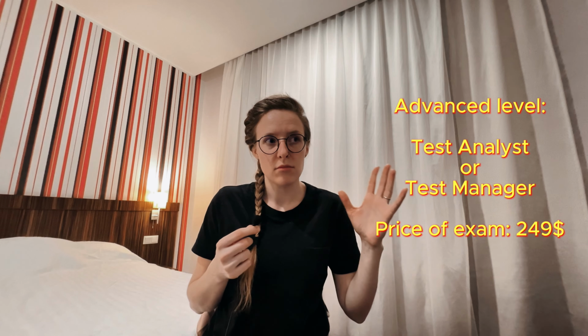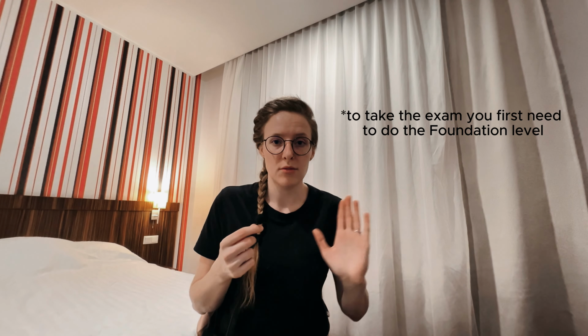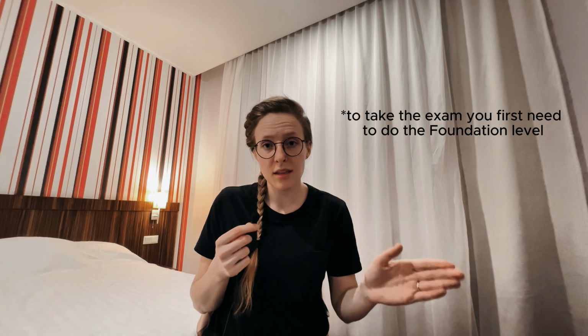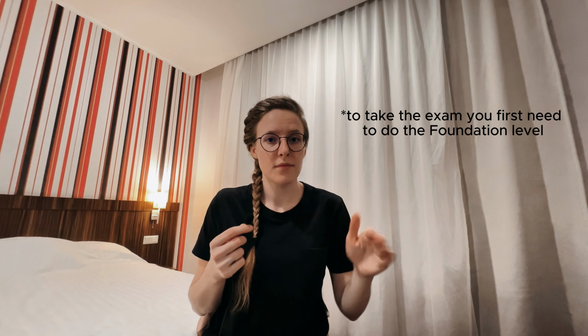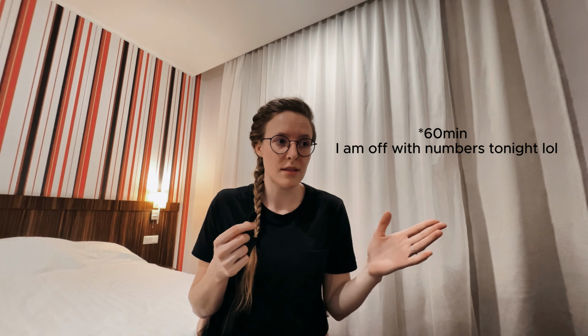And then the second type that you can do is test analyst or test manager. Those are the most popular ones. Test manager if you maybe want to be a manager at some point, or test analyst to go into more in-depth testing and maybe other, more advanced fundamentals. Actually, the second part takes a lot of time. The exam itself was 1.5 hours. The first one I think was 45 minutes, maybe more, maybe less, I can't remember.